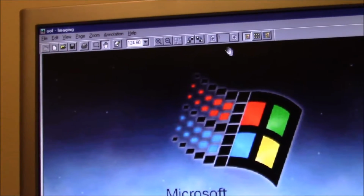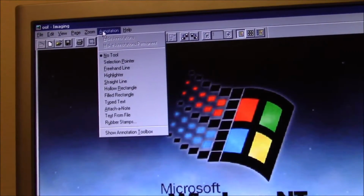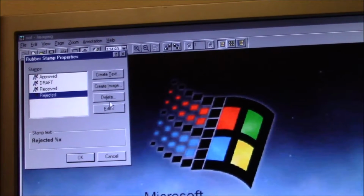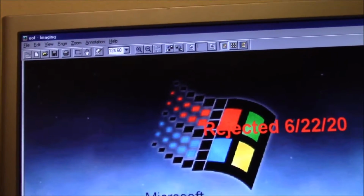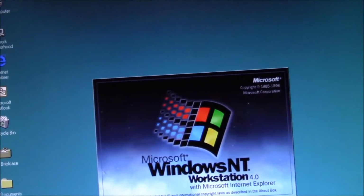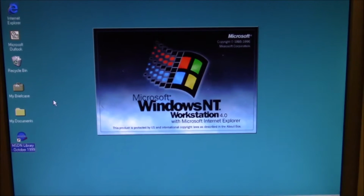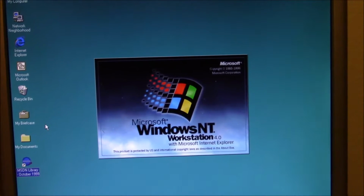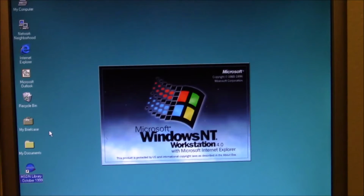I used to just sit here and mess with stupid stuff. Like rubber stamps. Rejected. Yes. Get rejected, NT. By most of the community. Now the 95 community talks about NT. I don't know. It's just always had a soft spot in my heart, honestly. You know, let me go track down some MIDI files and we'll play a couple on here. Maybe there'll be something good. I don't know. Probably not.